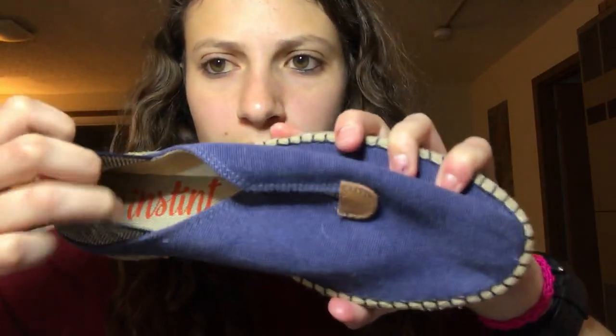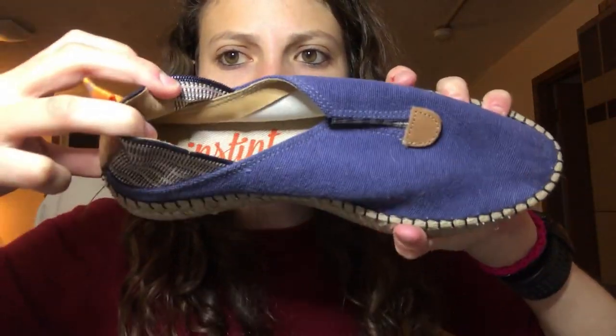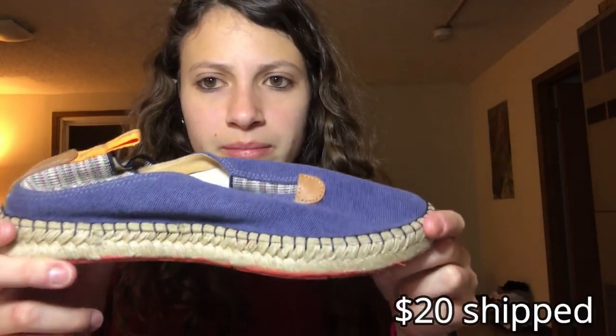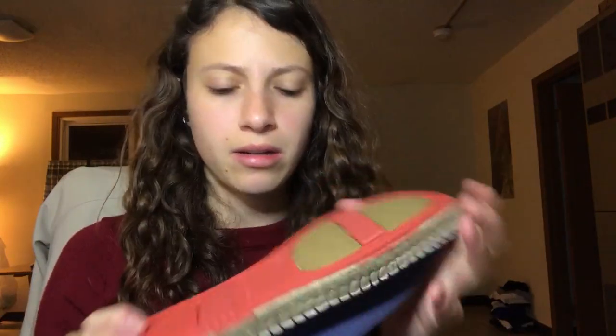And last but not least, we got these, hashtag instant. Let me show you. I've never even heard of this before. Let me know if you've heard of this because I can't find the brand anywhere. They're just like slip-on shoes. They're size 10, or they're size 40, so they're pretty big. But no interest in these yet.